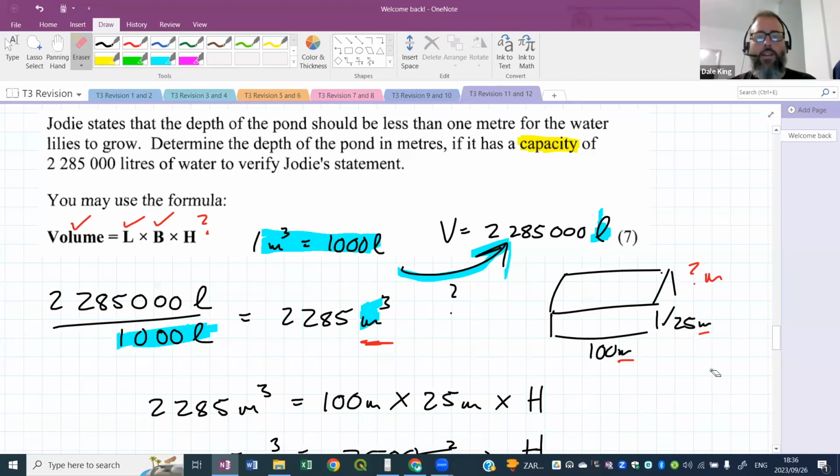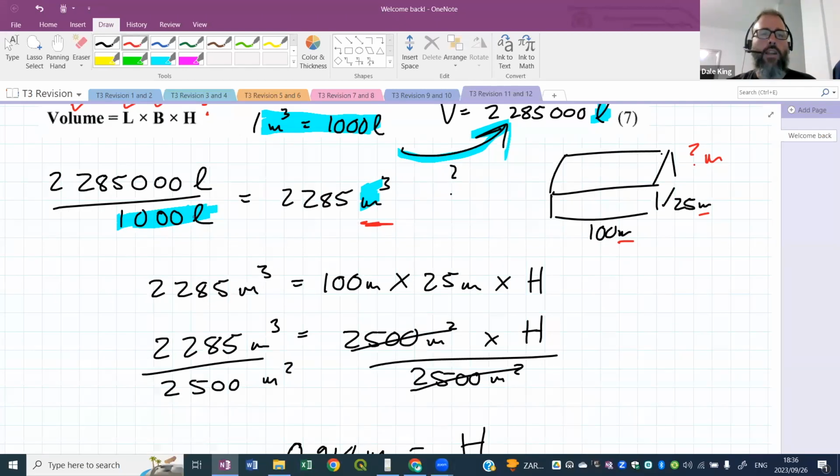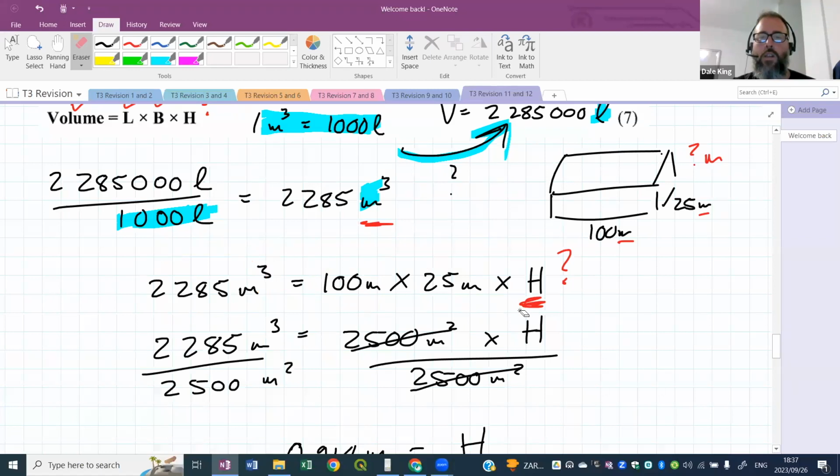So this is us now substituting all our values that came from the question. That one came from the question, but it was in liters, so we changed it. This came from the original question. That came from the original question. This is the one they want us to find. So you put all the things that you have, and you're left with one little thing that you need to find, the H. Now you can do some math. This is when the math comes in. So we're going to simplify these two, make them one number, which we did.